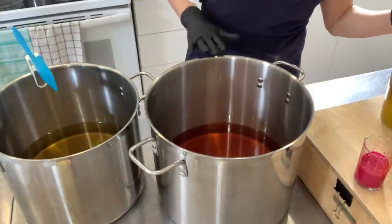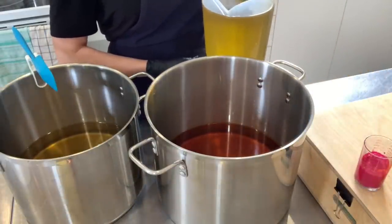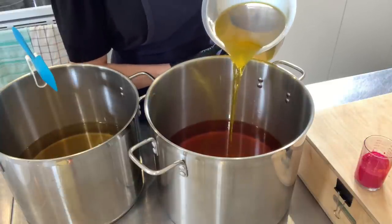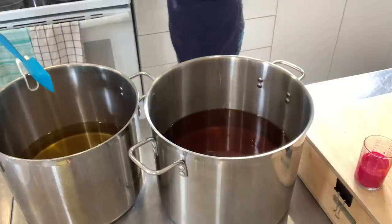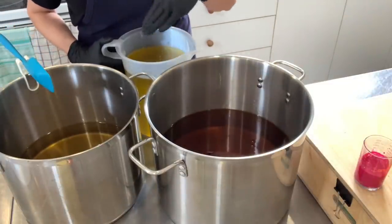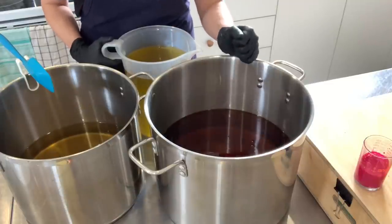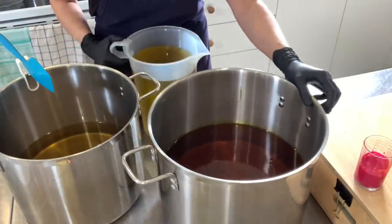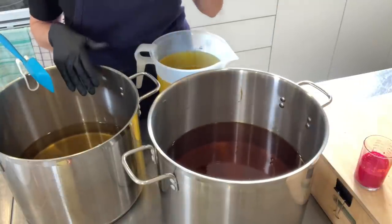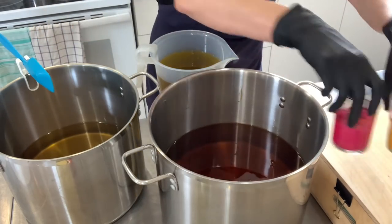All that I need to add now is my olive oil, and we will start blending the lye solution and make some soap. The reason why I have two stock pots is that I am actually making two batches of this soap, and only one portion of this soap will contain the red palm oil to have the orange colors, and this portion will be used to make the yellow and the pink sunset sky colors using micas from Nurture Soaps.